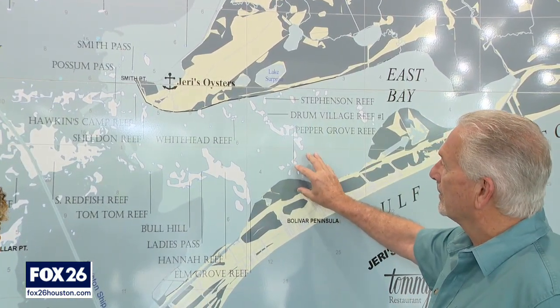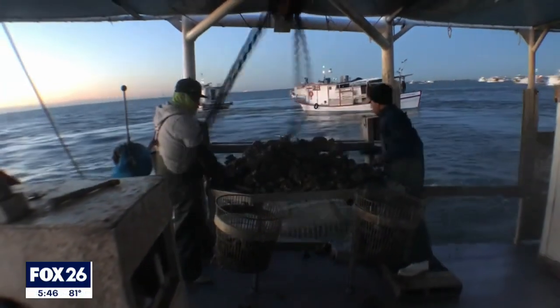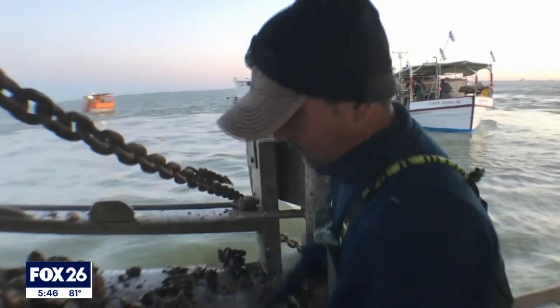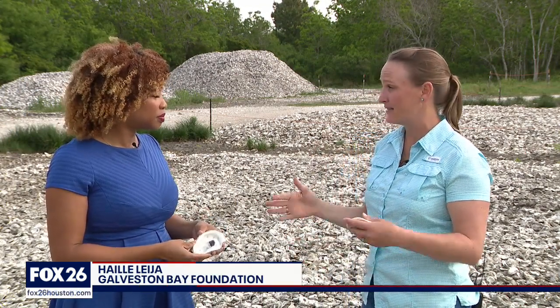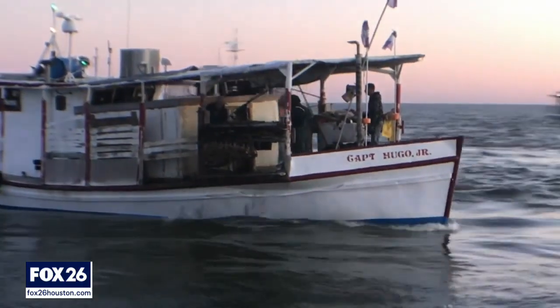In March, Texas Parks and Wildlife closed some of Galveston's oyster harvesting areas, with oyster populations and oyster sizes shrinking. Over the last decade, when it comes to oysters, we've had drought, a lot of sedimentation from events like Hurricane Ike that smothered some of those reefs, and then Hurricane Harvey basically turned Galveston Bay into a freshwater lake.